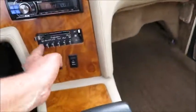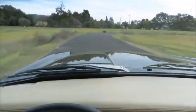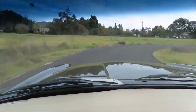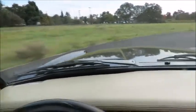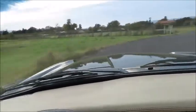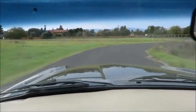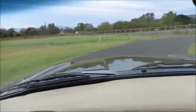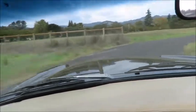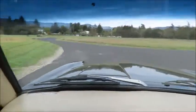I'm going to turn the air off so you can hear the motor a little better. The car is just super powerful, so it drives great. Brakes are super responsive. The tires, as you can see from the photos, the Michelins are essentially new. And the car has no smoke, no funny noises, just really great running. The power steering is easy peasy, and the power brakes. And the car handles really nicely.